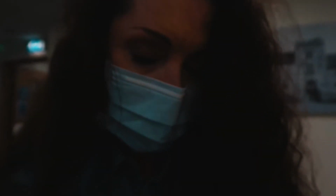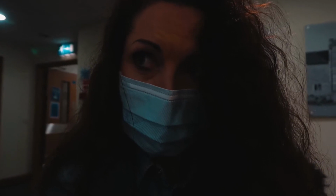Waiting for the DEXA scan. It's very empty. Just me.